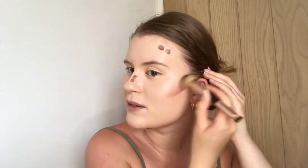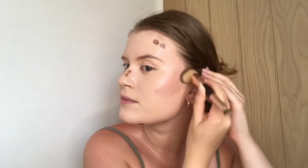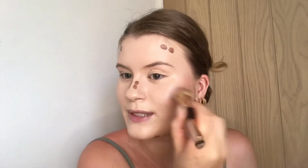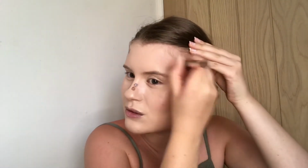Oh my goodness, wow. It is so creamy, so easy to blend out. I'm sold. Don't even have to ask me twice. So lightweight, like I don't feel like I've got anything on my skin at all. That is so easy. If you are somebody who's really nervous to cream contour, I highly recommend this because it is so easily blendable and it just blends out like a dream.